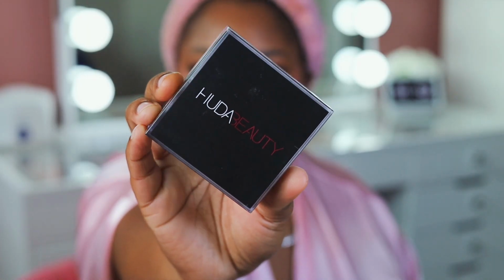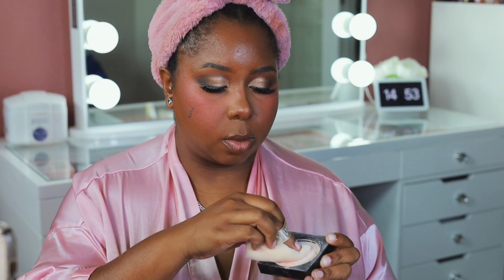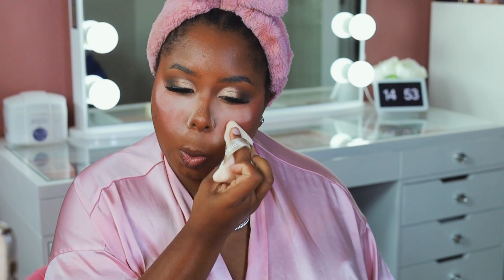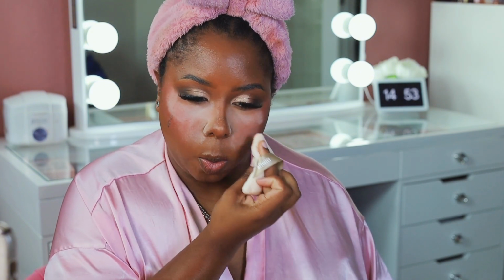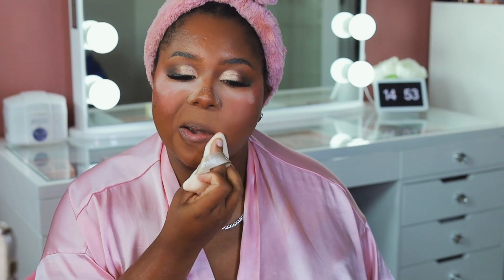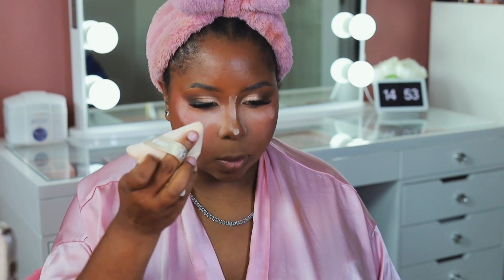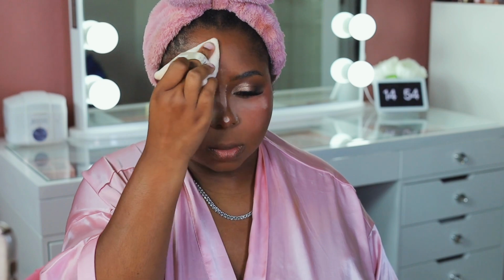So yeah, we're on to setting the face, and I'm taking the Huda Beauty Peach Pie. So I'm just gonna go ahead and bake the under eyes first, and I am oily, so I can afford to do this. If you have dry skin, I don't recommend baking like how I am, but with the excess powder, I'm setting the rest of the face. And then of course I had to add a little bit of powder down my nose to snatch the nose.